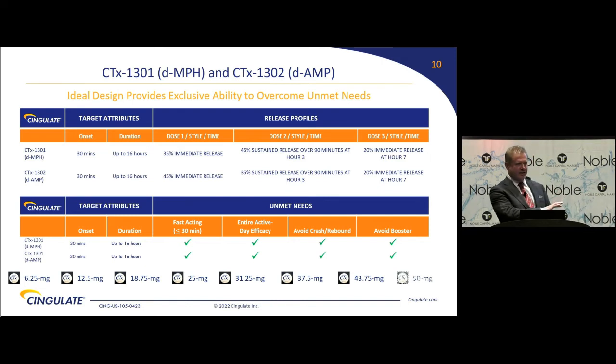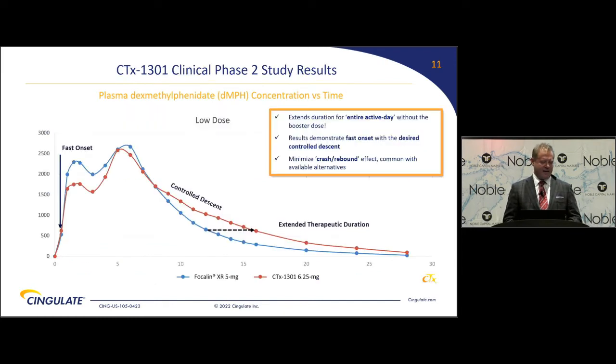We have the ability to overcome all of the core unmet medical needs, and we do it because we time and style and ratio the drug perfectly for the ADHD community. This was our pivotal phase 2 bioavailability study, head-to-head versus Focalin XR, the identical API. Both are dexmethylphenidate. This is 39 patients put together. You'll see, okay, what am I actually looking at here?